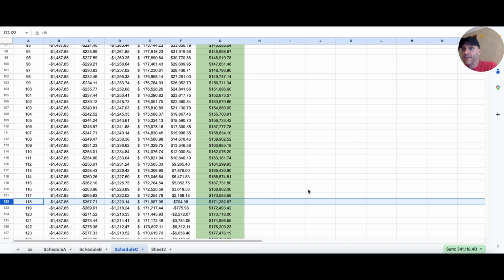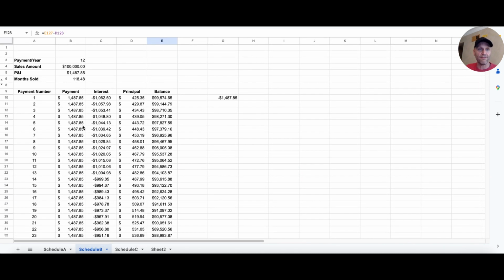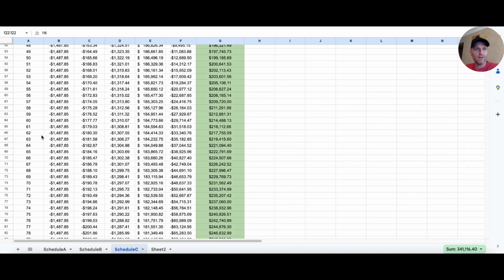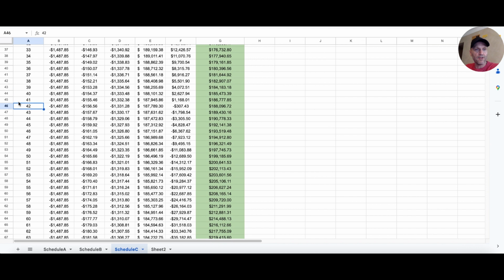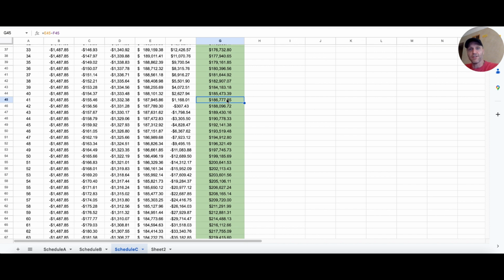You can pretty much give the seller what they need. If he needed 100,000, or if he needed 50,000, if I go back here and change this to 50,000, I will buy the next 41 payments. You'll see it flip between 41 and 42. My amortization schedule after 41 months will be zero, and there's still an outstanding balance of $188,096.72. Once again, that's why I love partials.